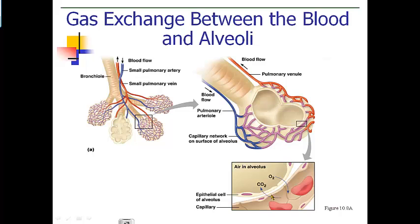Then the carbon dioxide, if you look down here, travels through the capillaries and through the alveoli wall and goes into the alveoli. That process is called diffusion. So basically, inside these capillaries, you have the blood. The blood contains the plasma. Remember, the plasma contains the carbon dioxide from all the cells, the waste. That travels through the capillary wall and through the alveoli wall, and the carbon dioxide is then deposited inside this air sac.